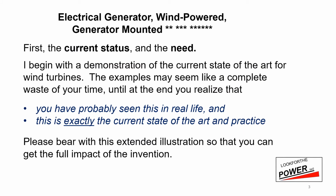I begin with a demonstration of the current state of the art for wind turbines. The examples may seem like a complete waste of your time until at the end you realize that you've probably seen this in real life, and this is exactly and precisely the current state of the art and practice. Please bear with this extended illustration so you can get the full impact of the invention.